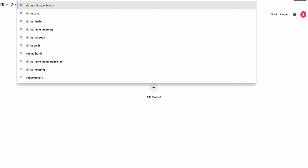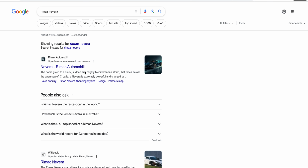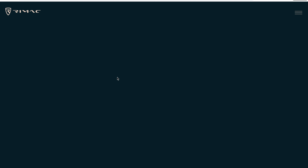Rimac Nevera. So why are we going electric? Because look at this car, almost 2,000 horsepower, and just crazy speed. Even the hypercars that are petrol are getting electric motors, giving that boost, instant torque, whatever. So we're going electric, whether you like it or not. And I'll leave it at that.